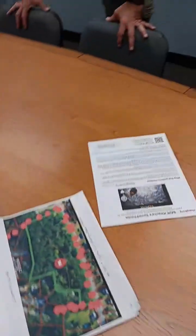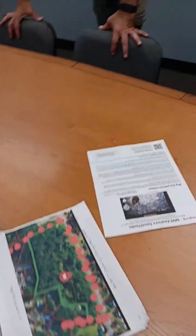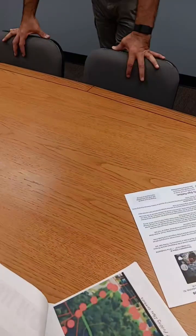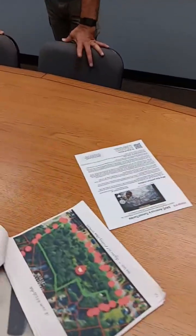And on the front of Roosevelt School is George Washington and Abraham Lincoln's headstone markers. Do you know the placards on the front of Roosevelt School? No. Roosevelt is my favorite president.